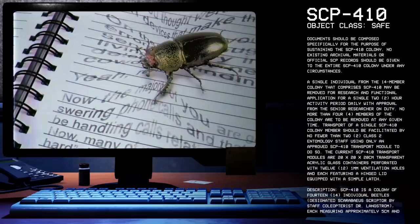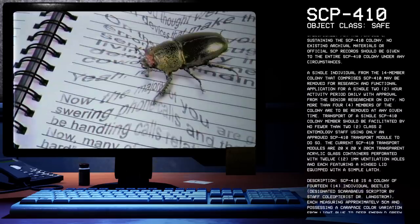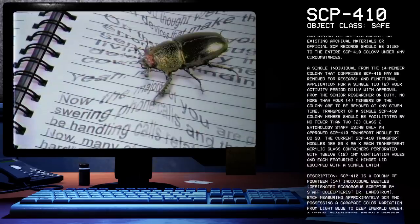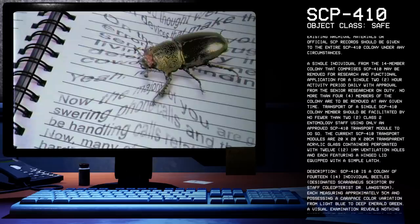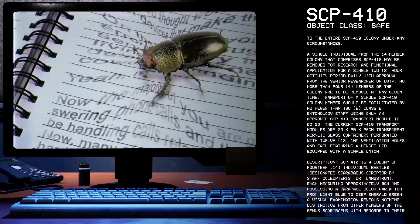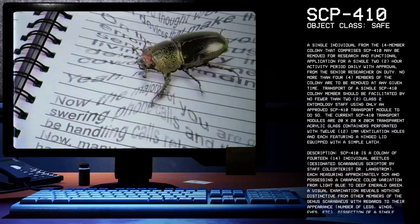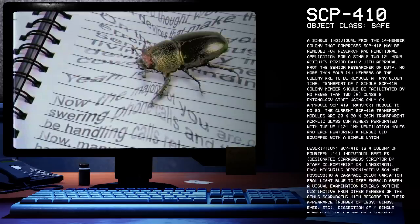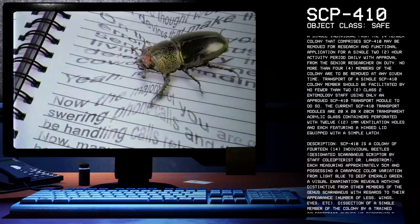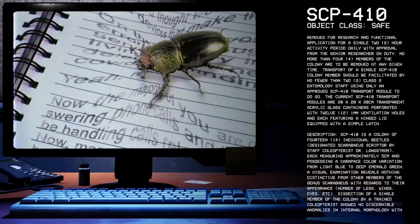Transport of a single SCP-410 colony member should be facilitated by no fewer than 2 Class 2 entomology staff using only an approved SCP-410 transport module to do so. The current SCP-410 transport modules are 20 cm cubed, transparent acrylic glass containers perforated with 12 1mm ventilation holes and each featuring a hinged lid equipped with a simple latch.